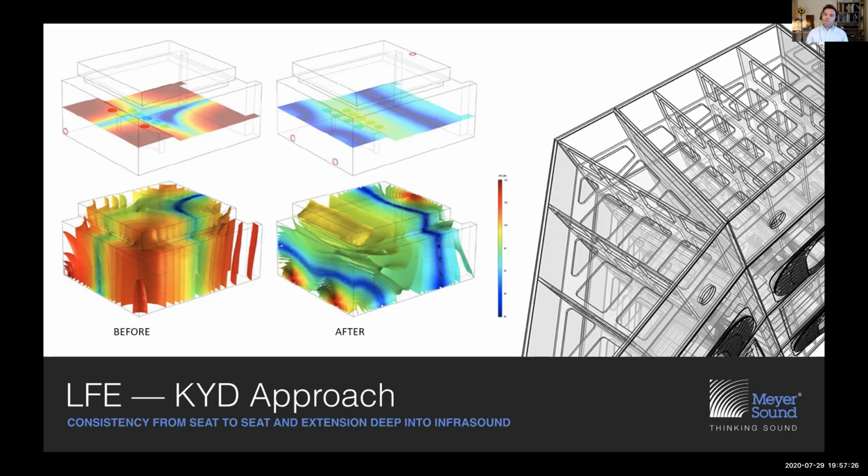And then we feed that back and do another simulation to confirm that we're still on track to achieving the sound pressure level at the end. Because at the end of the day, we've told the client that we are going to achieve that 120 dB at 10 hertz.